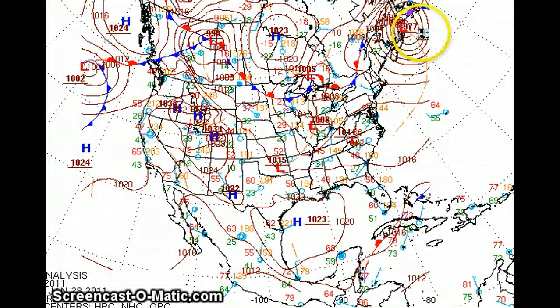Current surface analysis, you can see we have the low pressure at 977 sitting up here in the Canadian Maritimes. A little bit of a clipper going to drop in from Alberta. That's called the Alberta Clipper. That'll move in through the area, give some light snow over the area tomorrow. We have another front now out in the Pacific Ocean that'll move in. You see up here in Alaska, some highs up in Alaska to build in also.